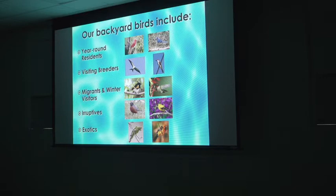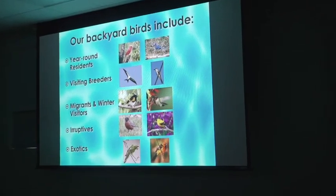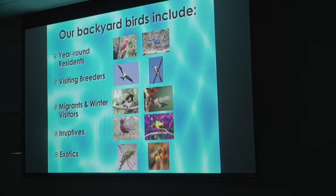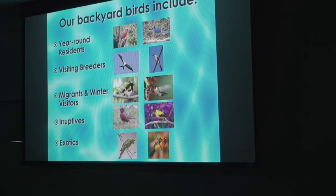So a couple of examples that I'll give you now of visiting breeding birds. One of the most beautiful birds of prey we have, the swallowtail kite. That's this bird here to the left. And then this bird here is a gray kingbird. So gray kingbirds are only here from about April until about September or October. And then in the wintertime, they're south of here.